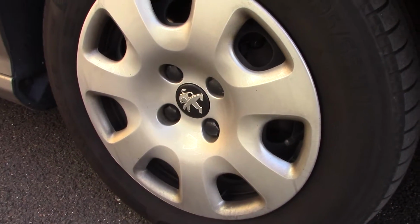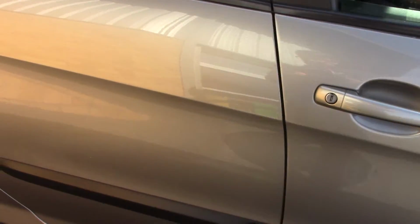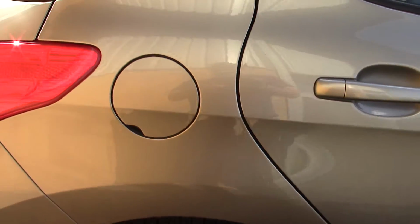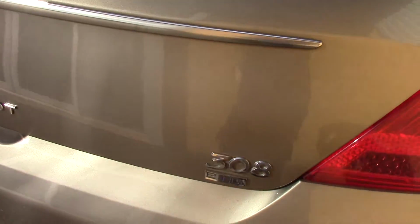Down here we can see the wheel trims, and compared to a new tyre, which is 8mm, these are 3 on the front and 6 on the rear. This vehicle has also done around 52,000 miles. It can achieve an average fuel consumption of 56 miles per gallon and has an annual road tax of £20.